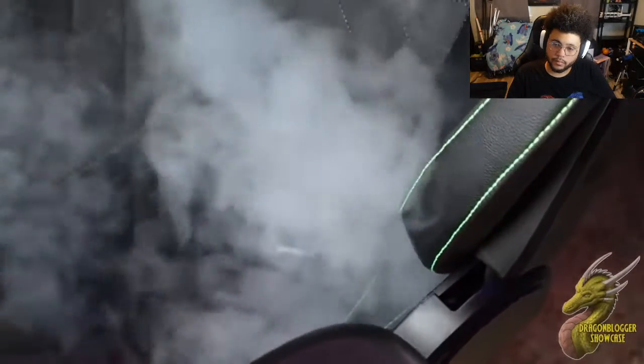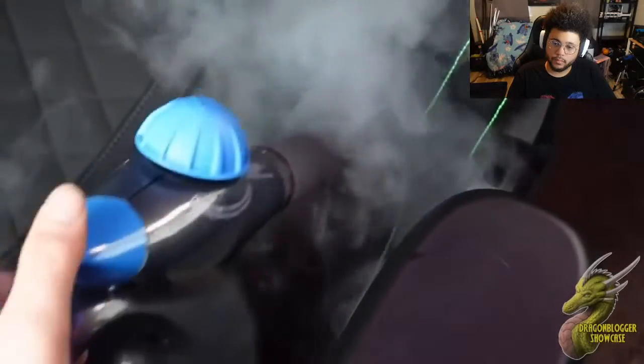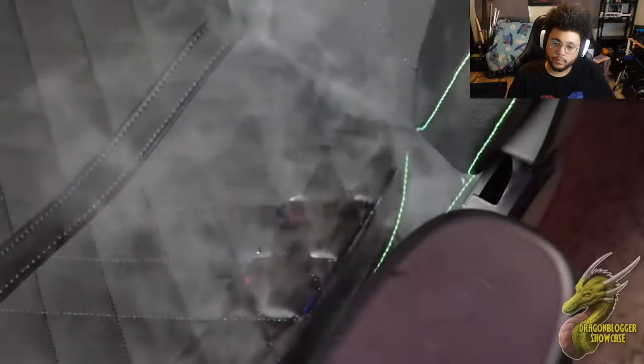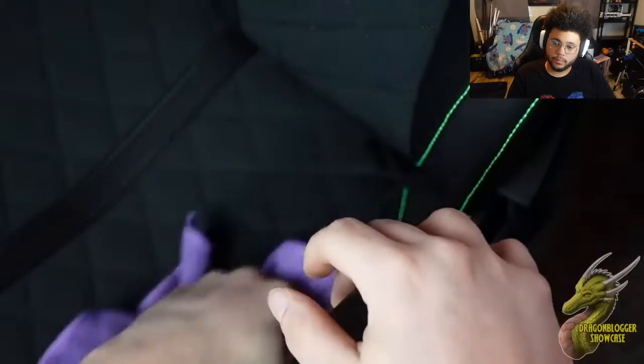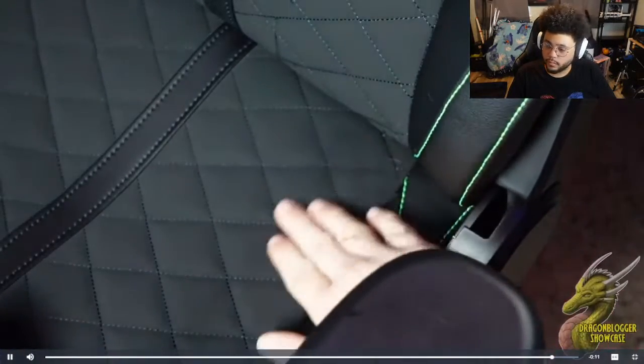So what I'm going to do to get this cleaned is basically just go over it with the steam shot a couple of times. You guys might have to go over the surface multiple times depending on the severity of it. But you guys can see after that, all I'm doing right here, being that this is material, I'm just drying this off. But it did a super good job of just getting that stain out.